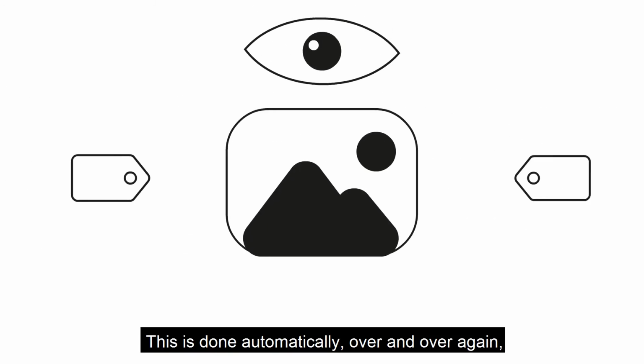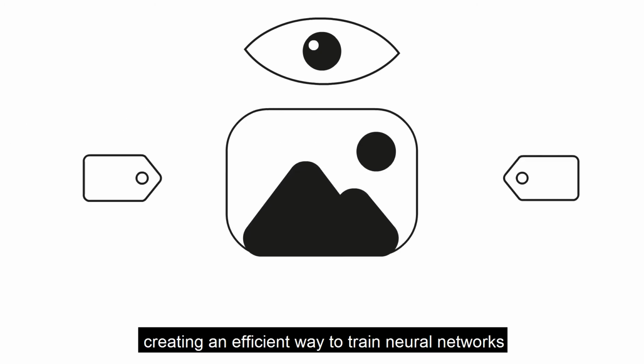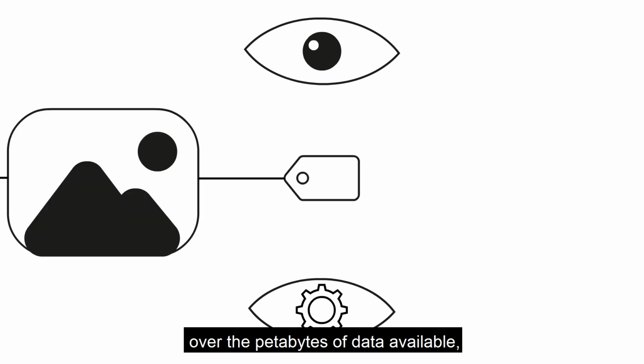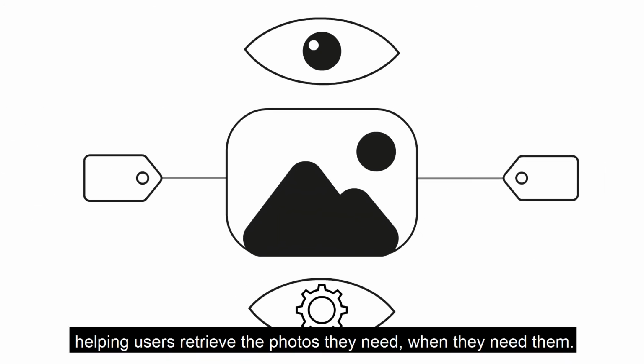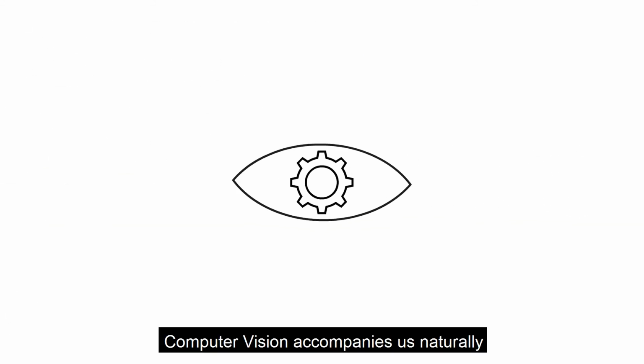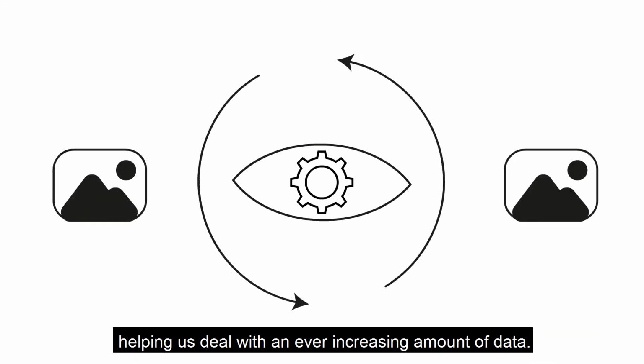This is done automatically, over and over again, billions of times every day, creating an efficient way to train neural networks over the petabytes of data available, helping users retrieve the photos they need, when they need them. Computer vision accompanies us naturally as we evolve technologically, helping us deal with an ever-increasing amount of data.